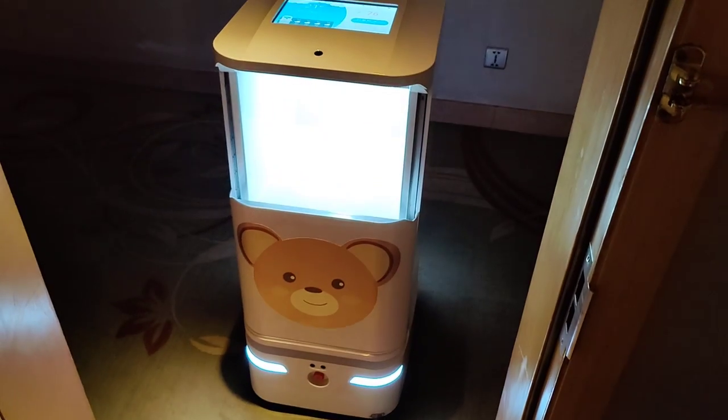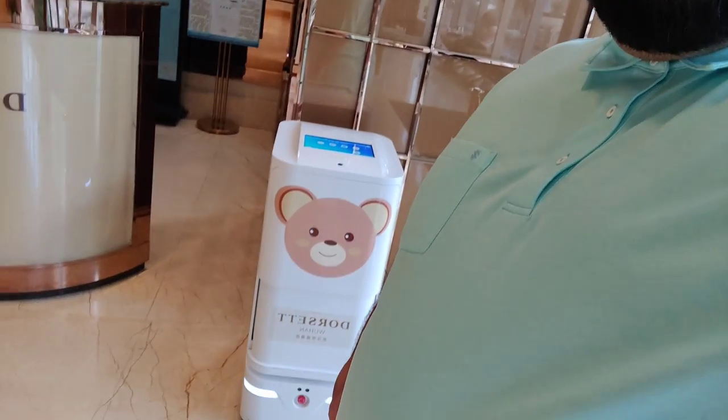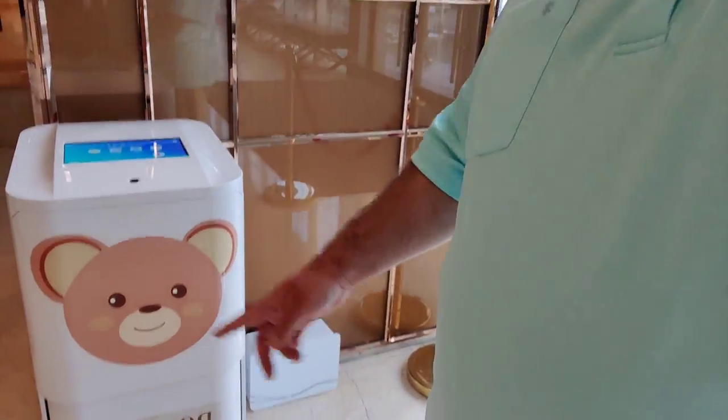Thank you. Here's my little buddy from last night that brought me the food. Look at him. He's so cute. So the delivery guy brings the food here, and then they put the food inside there, and then they send it up to the room. It's crazy. Pretty awesome.